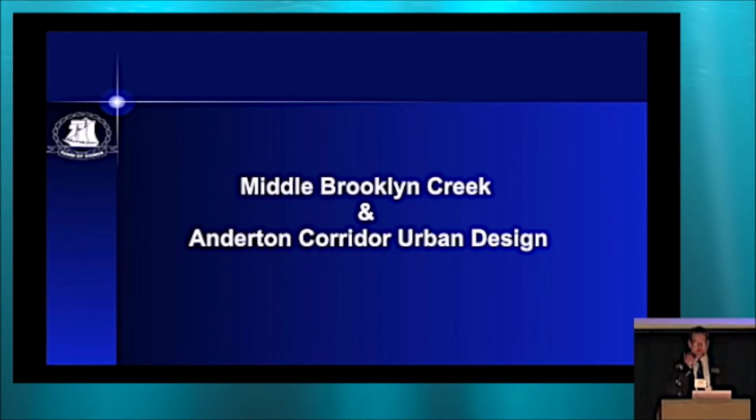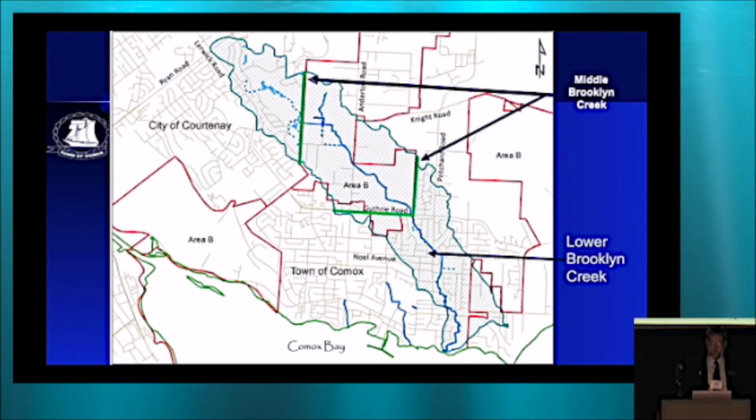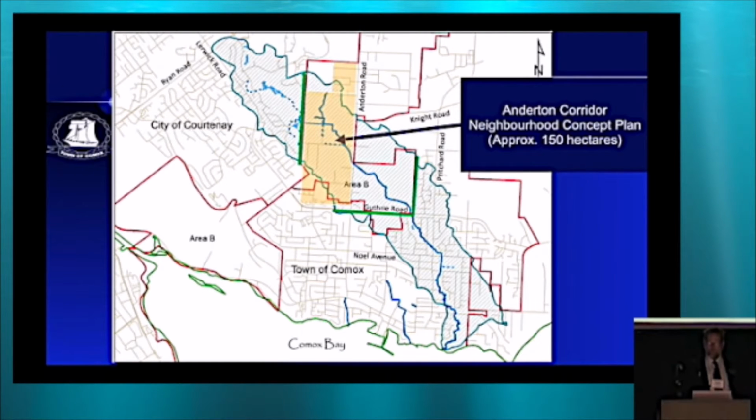We were just finishing up this project, and then we started getting into the urban design for the Anderton corridor in the middle Brooklyn Creek. So the slide you've seen before, middle Brooklyn Creek, it's an electoral area between the two lines right there. And our corridor plan, approximately 150 acres in the gold area. So part of the creek definitely runs through it.